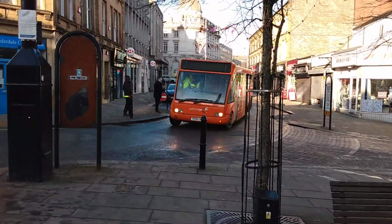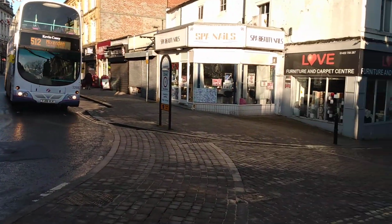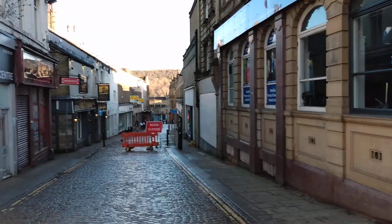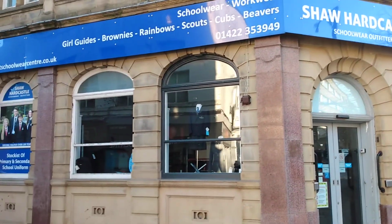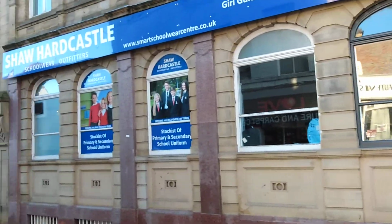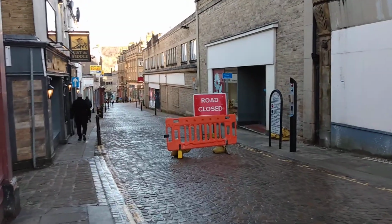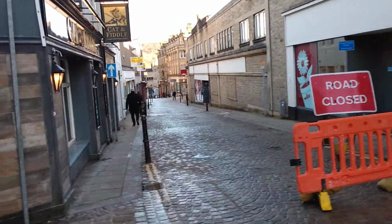Okay, so we've actually come from that direction and done a little semicircular movement, as it were. So as you can see, there are much smaller alleyways, and this area is actually called Cheapside. So this used to be the Bank of Scotland, and now a different use as a uniform place. So further on, this is a side of Wilkinson's, but in our time it used to be Marks and Spencer.